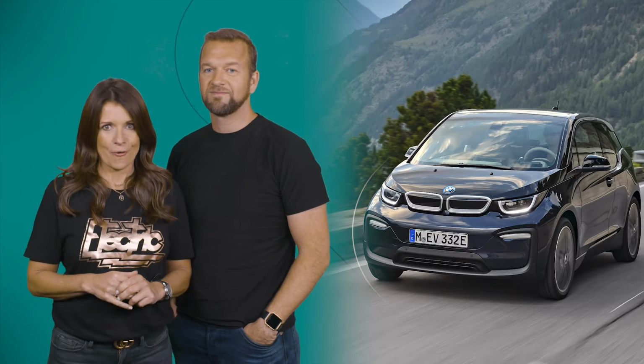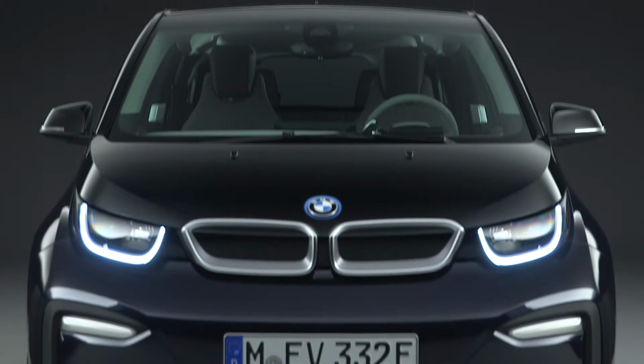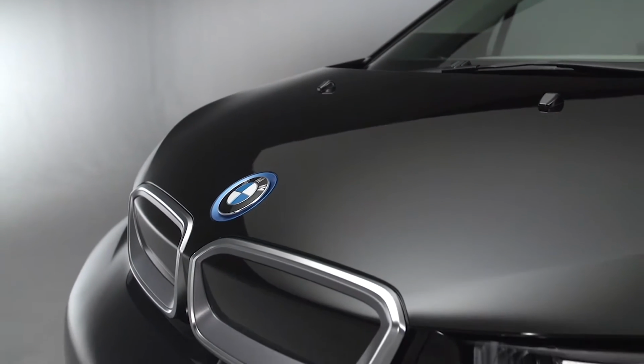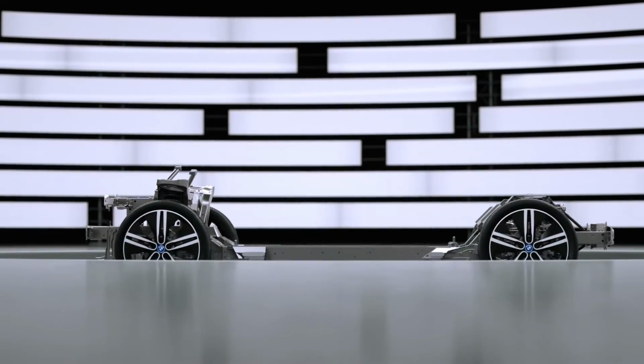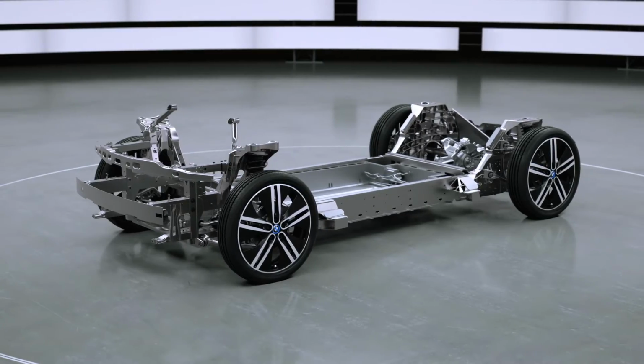Cool. So, now in some ways, I think the BMW i3 was ahead of its time. It's almost too clever. It still looks like something from the future now, and it's been around since 2013. That is a long time. It's a long time. It was one of the first proper electric cars around, and rather than convert a conventional car, BMW started from the ground up and made sure the i3 was pretty revolutionary.